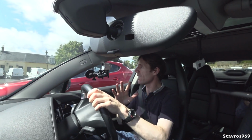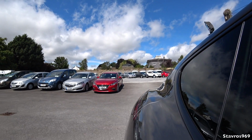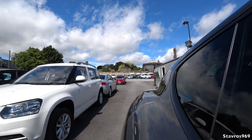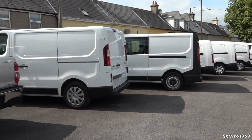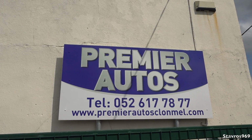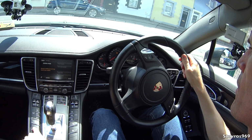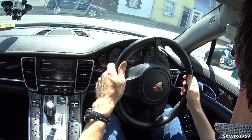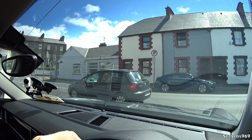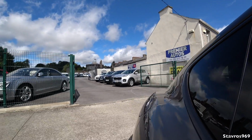We hear the doors locking automatically, and Premier Autos have some very nice cars for sale here as well, and they do vans as well, so plenty of vans to choose from. Fiat, Citroen, Renault vans, they've got them all here. But I can feel the steering is a bit heavy on it, so it must be on the sport setting. But even just moving it around here, it feels a small bit heavy. So just getting it out of the dealership and off we go.